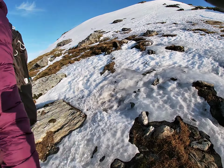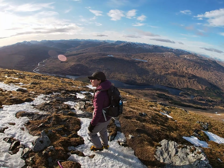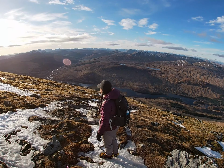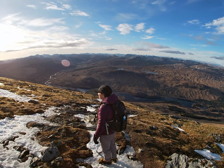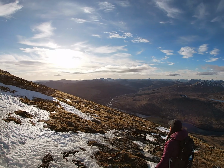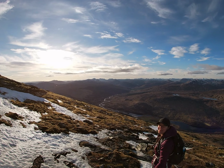And just got to prepare myself now for the final bit going down. We're just about to take our crampons off because it's running out of snow. And I think we're going to be treated to some beautiful skies as the sun sets over the horizon, over to those snowy peaks to our west. So yeah. All in all, a great day, I would say.